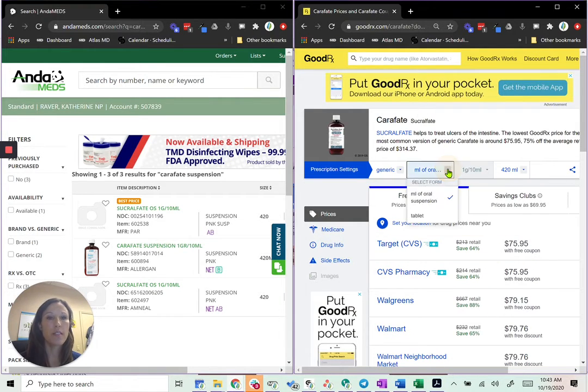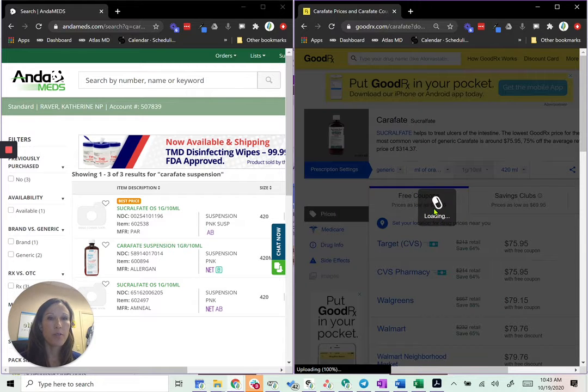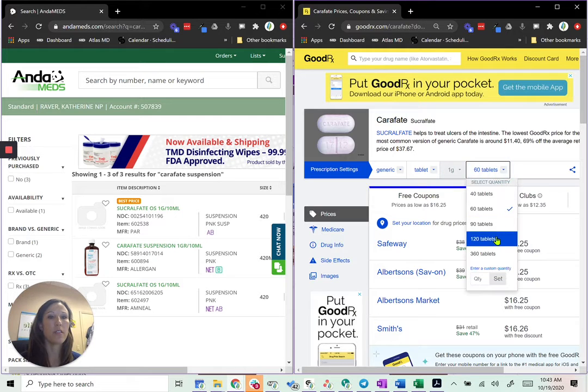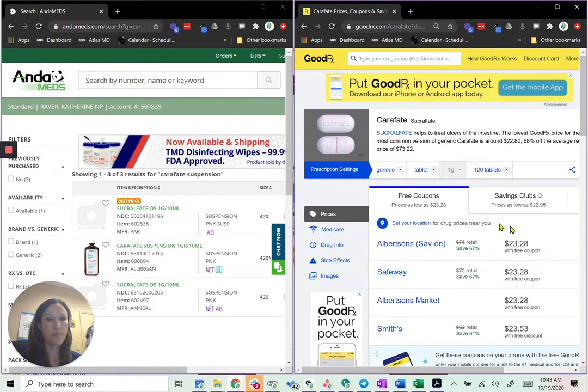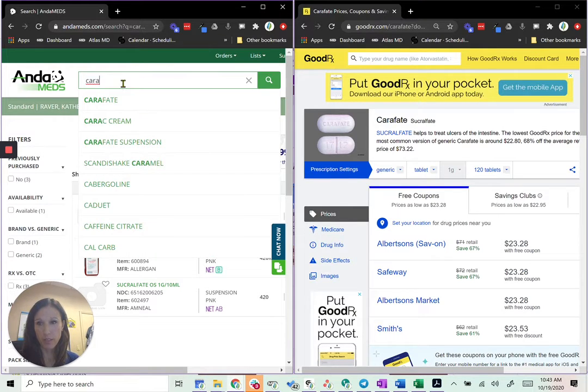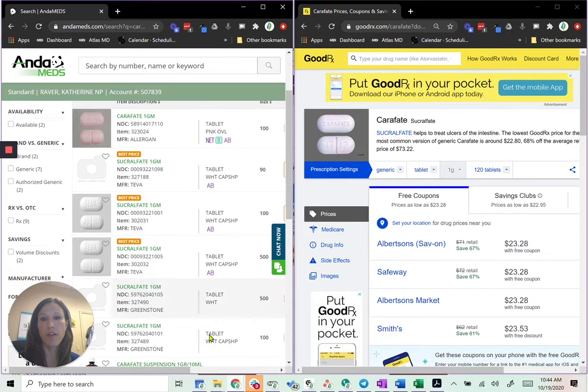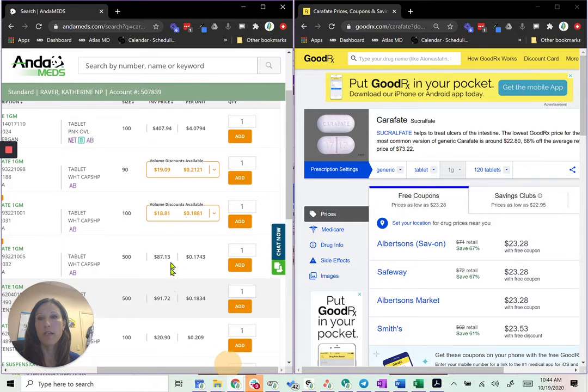So we discussed it, and there's a tablet option, and you have to dissolve the tablet. It's actually pretty easy. It's a 4 times a day medication, so you need 120 tablets, and that looks like it gets you at about $24. And then if we look over here at what the clinic can get, we're looking at 100 tablets, so not quite enough, or we could look at 500 tablets, and we can get 500 tablets for about $87. So this is definitely probably the better deal.